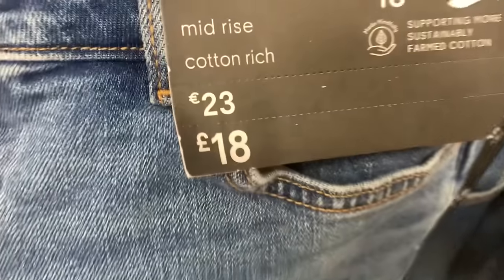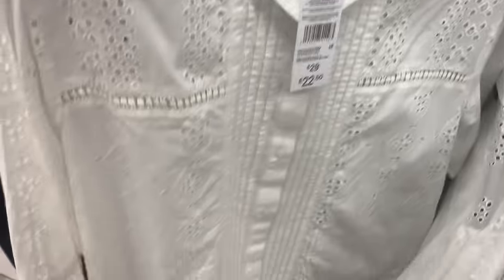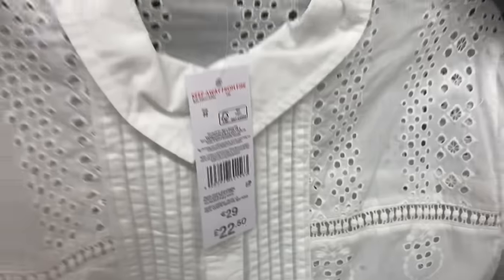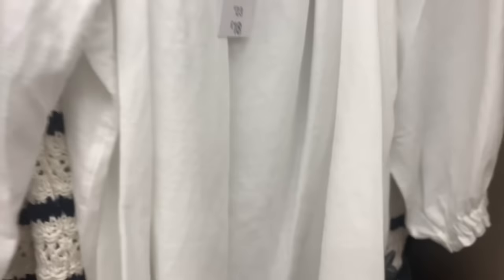Yeah, I was a bit disappointed. There wasn't a lot of new stuff in here. I was expecting to see a lot more summer dresses and tops and things than there was. I did like this white broderie anglais blouse. This was nice. Another of the gypsy tops. They're nice. Nice and cool. Look nice with denim, don't they?